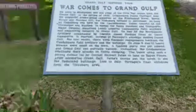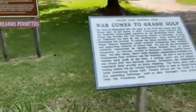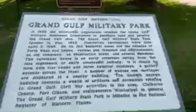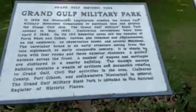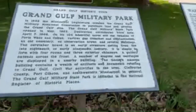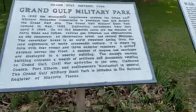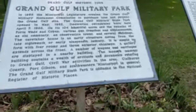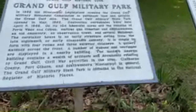Well, of course, that was after Vicksburg fell. You know, Vicksburg fell July 4th, 1863. So the Mississippi legislature created the Grand Gulf Military Monument Commission to purchase land and develop the Grand Gulf site. Grand Gulf Military State Park opened in May 1962. Dedication ceremonies were held April 7, 1968.